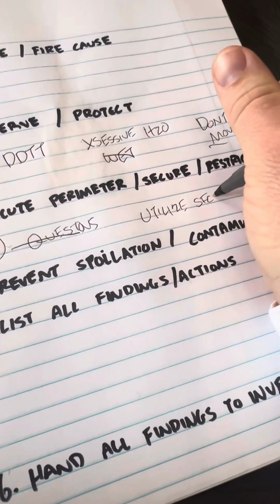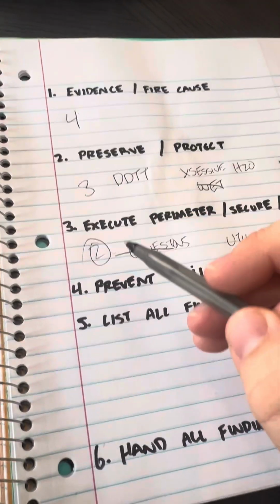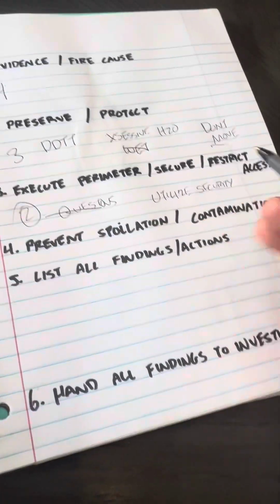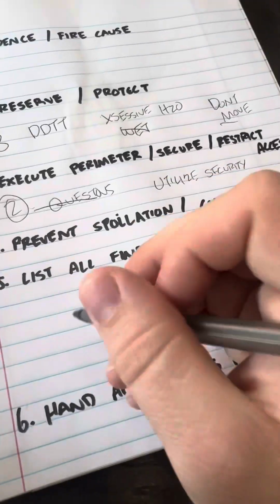All right, you're already almost done. So now you know, okay, I got my 4, I got my 3, I got my 2. Oh, this is the easy one. I just need to prevent spoliation, contamination. And now you're on list all findings and actions.